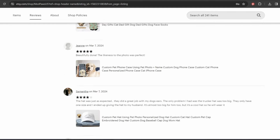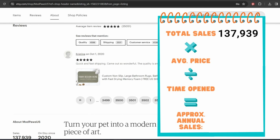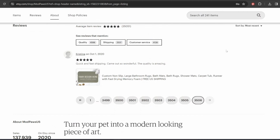We're going to talk more about that in just a second though, because I'm scrolling to their oldest feedback, which comes on October 1st of 2020. So this store is literally about 3.5 years old. So pretty impressive when you consider that almost 138,000 sales at about $25 each, assuming they only purchased one product per order, puts their approximate annual revenue at just over $1 million a year. That is crazy. How would you like to have a $1 million a year business after just about 3.5 years of hard work? That's pretty amazing and pretty inspiring, to be honest.